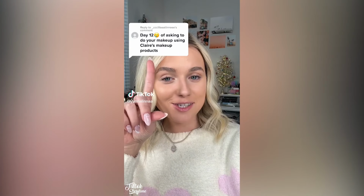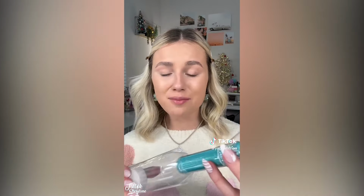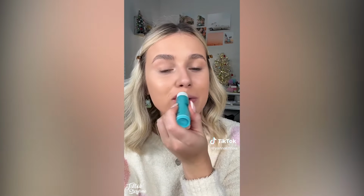Day 12, asking you to do makeup using Claire's makeup products. I'm ready. I also got these cute earrings to match the theme. Okay, these earrings look kind of hideous. To start off, I got this magic lip balm. I don't know what's gonna be so magic about it, but it better be magic for $15. Every single thing was ridiculously expensive to the point where I felt like I was at Sephora.